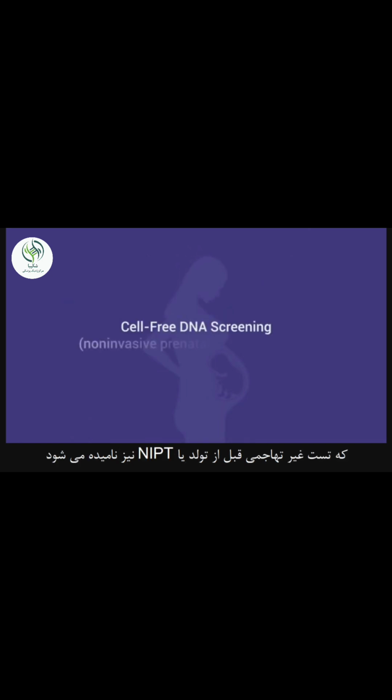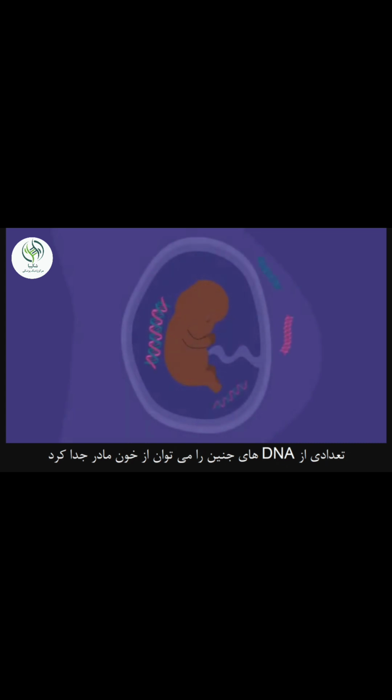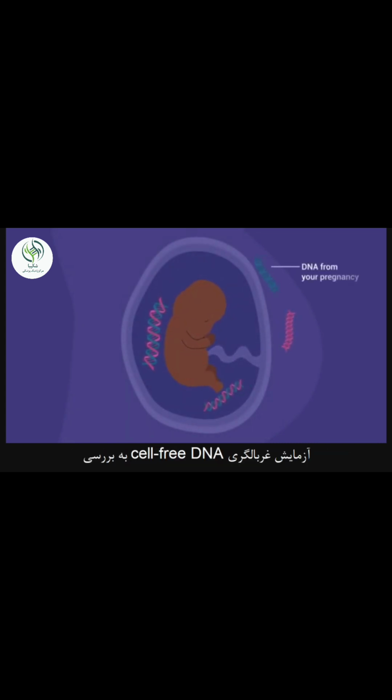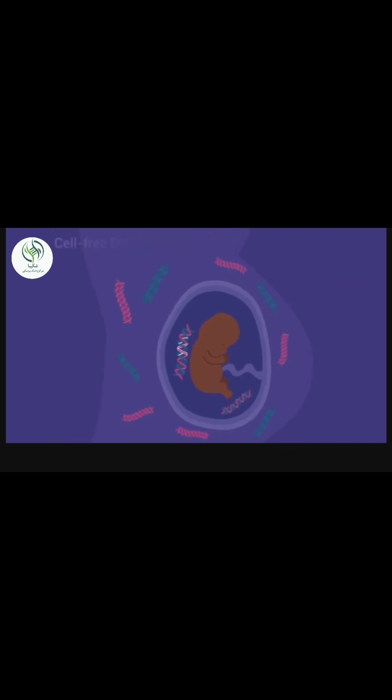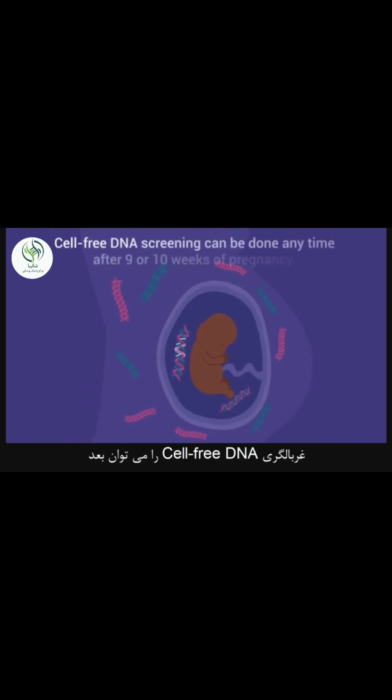Another type of blood test is called cell-free DNA screening, also called non-invasive prenatal testing, or NIPT. Some of the DNA from your pregnancy can be found in your blood. Cell-free DNA screening tests for that in your blood. This screening can show the chances that your pregnancy has certain types of genetic disorders. Cell-free DNA screening can be done anytime after 9 or 10 weeks of pregnancy.